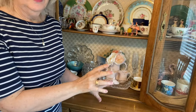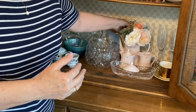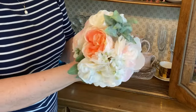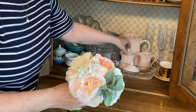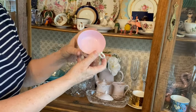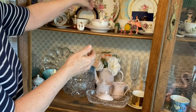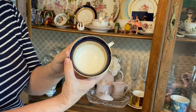Here's a look inside my china cabinet. These soft colors are also cool, but they reflect the softer side of the color palette that I like. This pink is a little bit on the warm side, but these little pieces here are definitely soft and cool with this pale pink. This was my mom's set. It's a little set with a saucer and a little plate. And then there's this one, which I also love, with the dark blue, the white, and the gold.